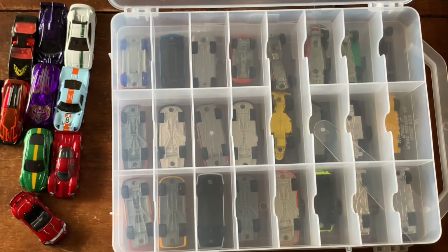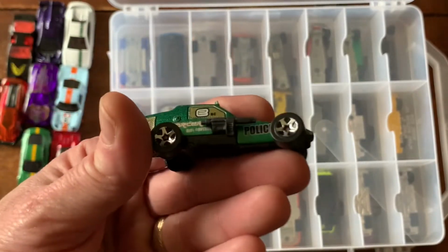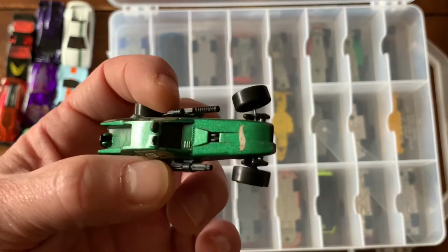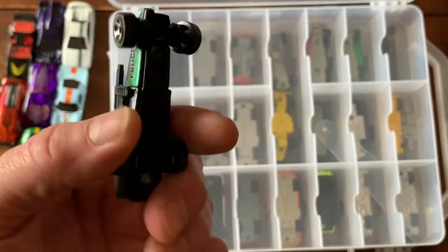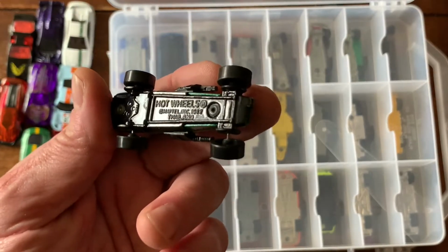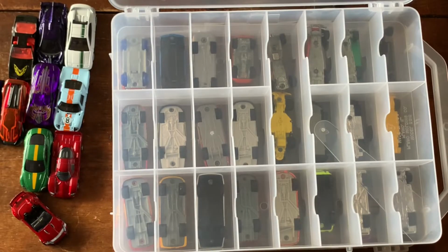This one is a beach enforcer. It's got guns on the side of it. It's loony, just bug nuts, and I love it. Really neat looking. Not really sure of the story on this one, but the casting date on it says 1982.